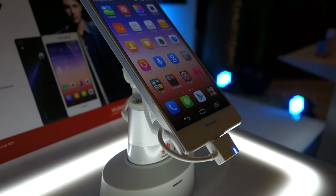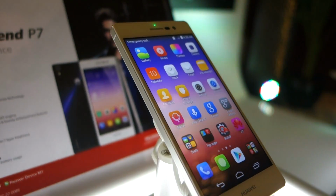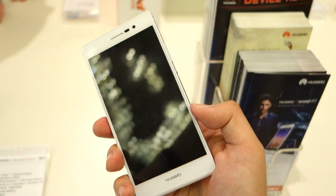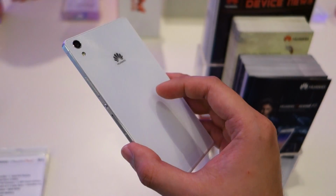The Huawei Ascend P7 is available right now in Malaysia for 1,499 ringgit in either black or white. Overall, this is a solid device and it's much improved over its predecessor. It's also amazing how thin this thing is. And that's pretty much it.